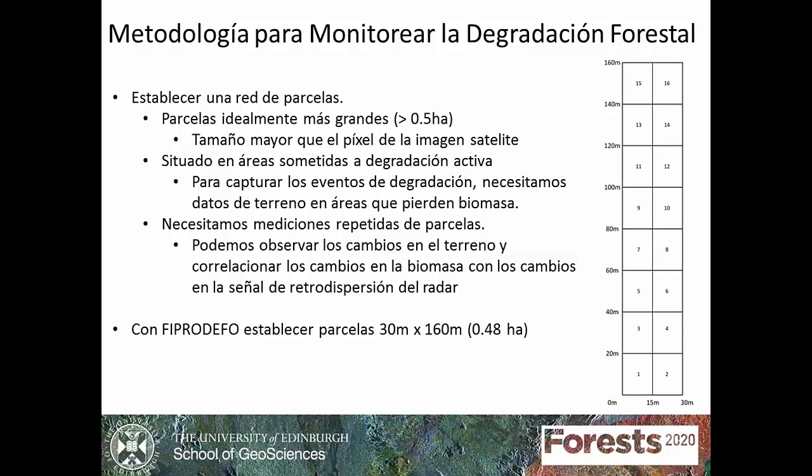Particularly when we're using radar data, it's quite noisy. It has random noise built into the data, which is just how it comes, and it's quite normal. So we need to do some smoothing or aggregating and averaging of our data to make sure that we're getting accurate maps. For that reason, it's better to have multiple pixels over a single plot rather than just a single pixel. That's why we're encouraging the use of larger plots for the monitoring of degradation.